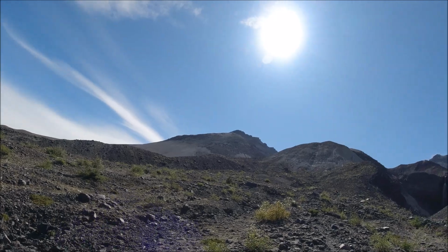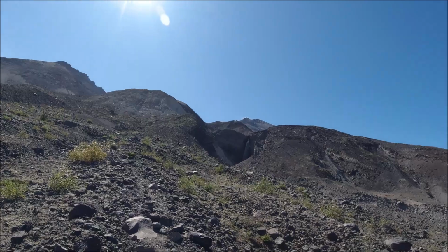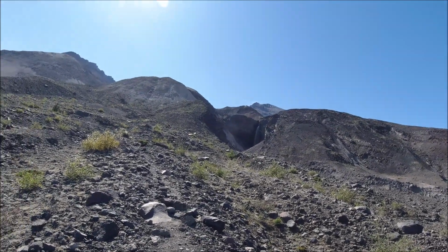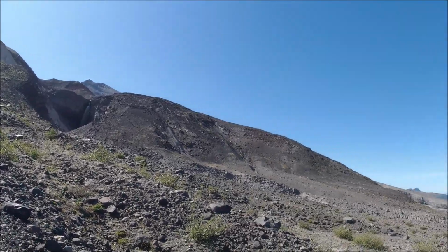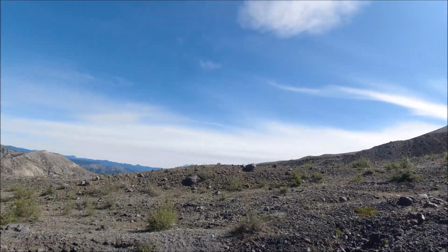I may not see any steam until I get to the bottom of this ridge, but still a good view of the falls and the summit behind it. I don't see any more mountain goats yet.